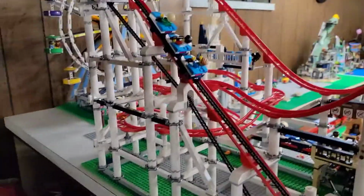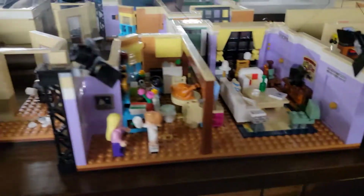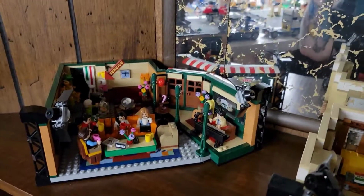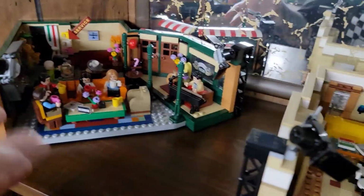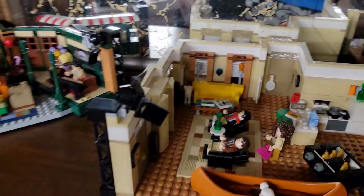Okay, guys, so we are now behind the bar. This is a view that you don't normally get, but what we have going on back here is all the TV sets. So we got the Flintstones here, Big Bang Theory, we got the new Friends set, The Apartments, and we have Central Perk. Sesame Street is also being reconstructed. I will show you that in a minute. And that's going to go in this area as well. I'm going to try to keep all these TV sets kind of together. And when Seinfeld actually comes out and I get that later this year, it will get added into here.